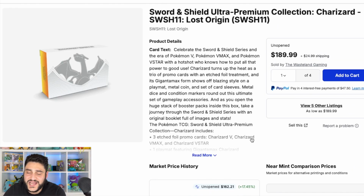And don't forget, this one does have Sword and Shield era packs in it, such as Brilliant Stars, Evolving Skies, Fusion Strike, Lost Origin. So all the ones that people really tend to like, those sets from the Sword and Shield era, they're all included in this box. So it's actually a really good box. Not to mention, of course, the 3 Charizard promo cards that you get with this one as well, which are really cool. So this one actually is a good buy in my opinion.